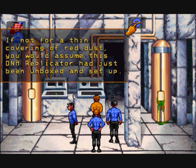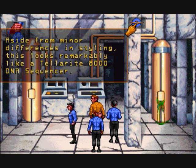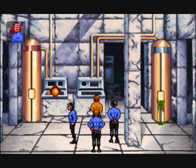This appears to be a patch of rust and dust that has accumulated on the machine's surface. If not for a thin covering of red dust, you would assume this DNA replicator had just been unboxed and set up. Aside from minor differences in styling, this looks remarkably like a Tellarite 8000 DNA sequencer.